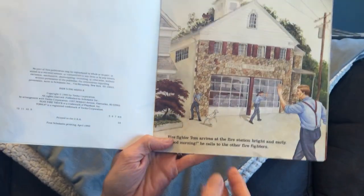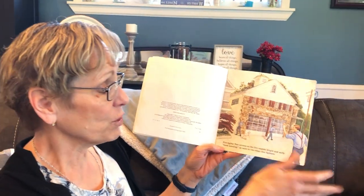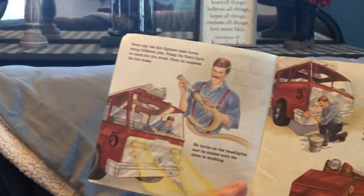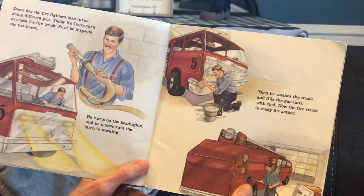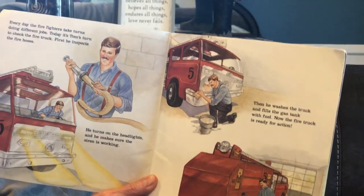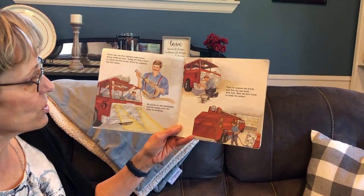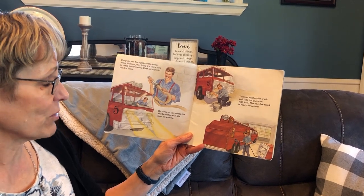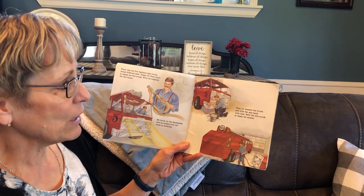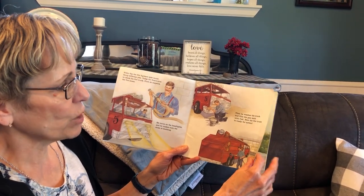Okay. Firefighter Tom arrives at the fire station bright and early. Good morning, he calls to the other firefighters. Every day, the firefighters take turns doing different jobs. Today, it's Tom's turn to check the fire truck. First, he inspects the fire hoses. He turns on the headlights and he makes sure that the sirens are working. Then, he washes the truck and he fills the gas tank with fuel. Now, the fire truck is ready to go.